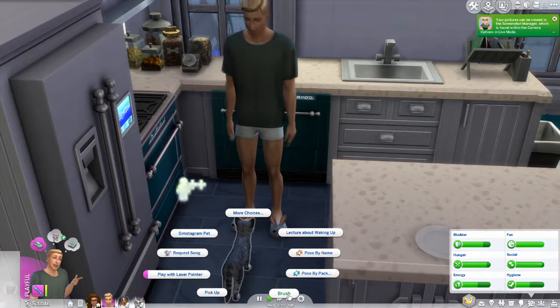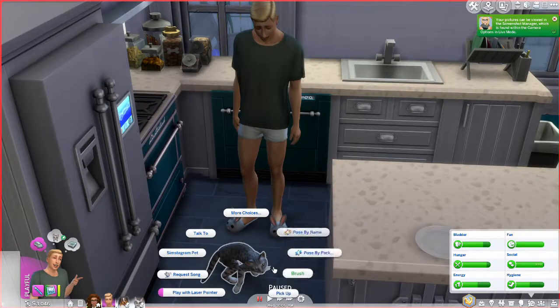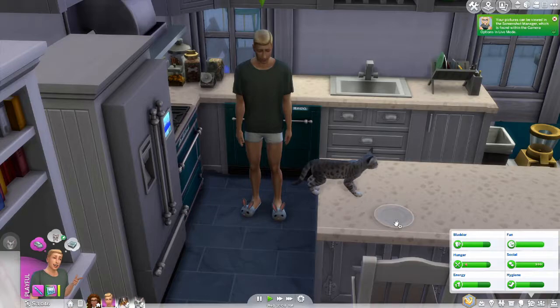And because she's vocal, he could request a song, but we're not going to do that. What he is going to do is... Oh, she doesn't have an outfit. Yeah. Okay. He is going to pamper her on a couch. I've seen this interaction, by the way.